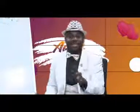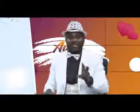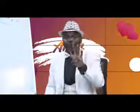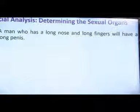And once you have it in mind, we are saying you can get up to 90% accuracy if you get 3 or 4 of the points that I am talking about here correct. We'll do that for the males. So we are looking at the facial analysis. We are saying that a man who has a long nose, long fingers, would usually have a long penis. That's the first thing we said.